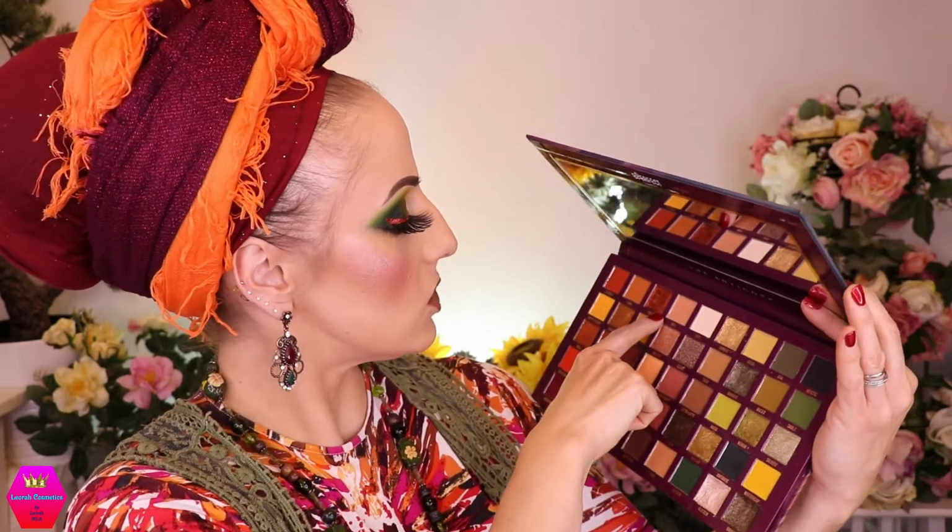And then for the liner, I also used a shade from the palette, which is this one. This is the shade Pinup. I used that together with Duraline from Inglot and created the liner, and I think it adds a really nice fall-y, autumny touch. Yeah, so that is basically it.